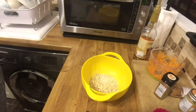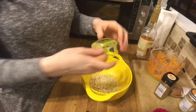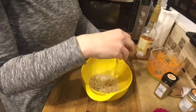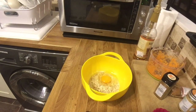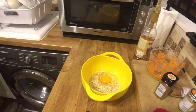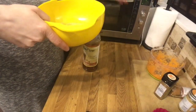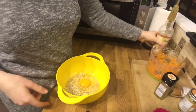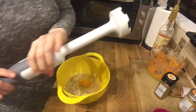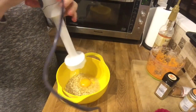Oops, it didn't break. That was lucky. So we've got 40 grams of oats, 50 ml of almond milk and 1 egg. Then I'm going to use a couple of squirts of caramel skinny syrup. As I say, if you want to use sweetener you can, or if you're using a Muller yoghurt you might find that it's already sweet enough, depending on your tastes.